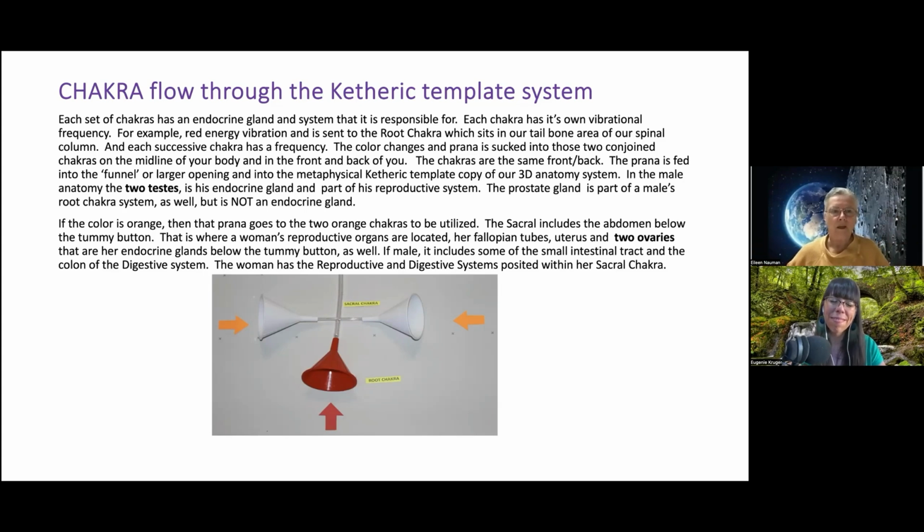So if the color is orange, then the prana goes to the two orange chakras, which is the sacral. It includes the abdomen, just like we talked about. The important thing here for women, or anytime you work with a woman client or patient, is that the woman's reproductive organs are her two ovaries. Don't confuse that with the whole reproductive system being the hormone. It's not. It is the two ovaries, the two little eggs.